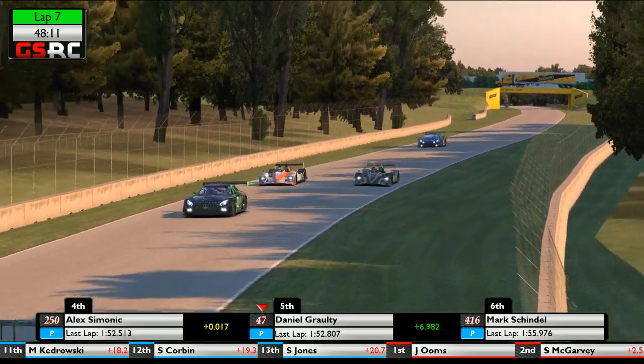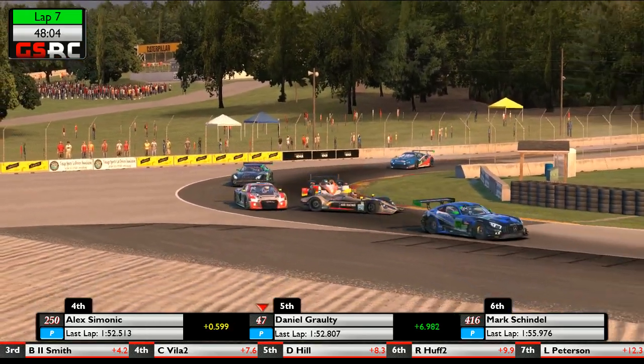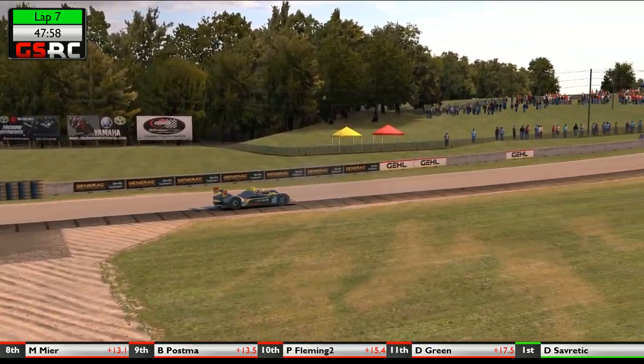Not missing anything in the GTLMs they're racing at station. This is where the action is right now. Oh, and Gralti. Ooh, Ulmer gains a lot of ground. Contact. Oh, who's that around? That's Simonic, who got bumped in the back by Daniel Gralti.